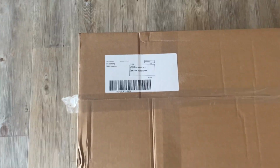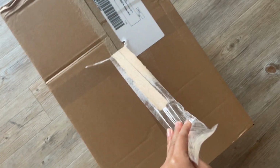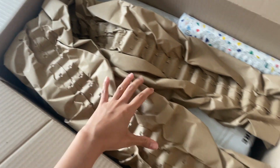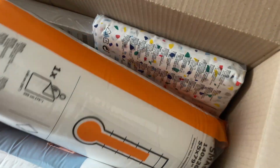My IKEA box of things finally came. Phase 2 was consolidating all the necessary daily essentials. I had placed an IKEA order for the day after I arrived, and that mostly consisted of bedding.